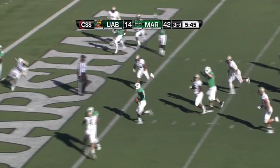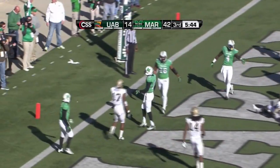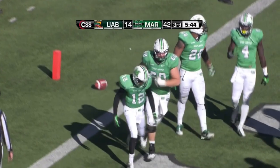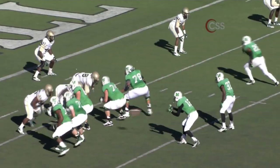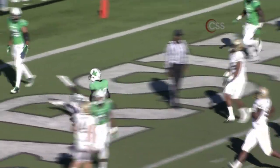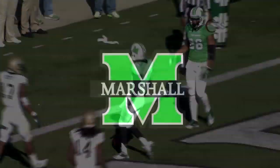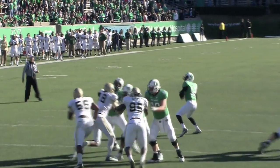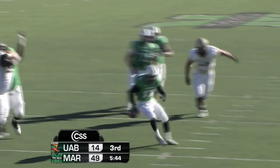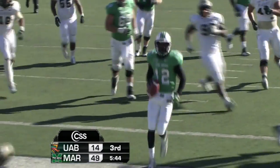Cato will run it for the score. So Cato, 3 touchdown passes, and now a rushing touchdown. Now, didn't he just have a Player of the Week award in Conference USA? He is the current Player of the Week. There's a chance he's going to have another one. Cato takes it in, saw the open lane. That turned into 7 more for the Thundering Herd.